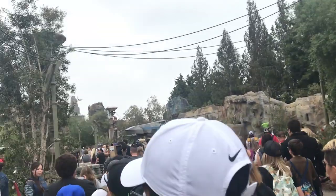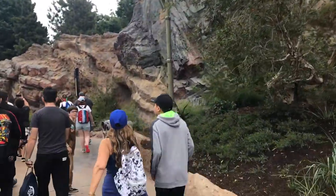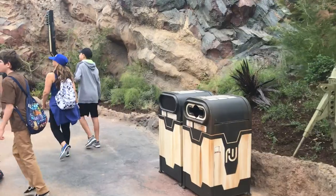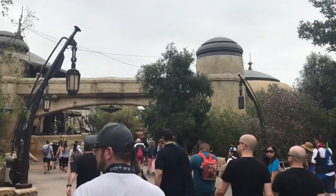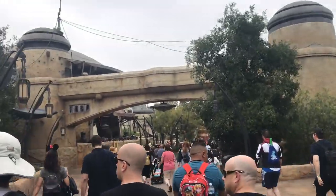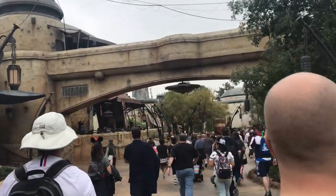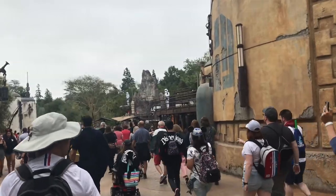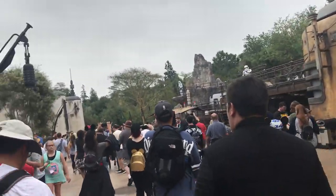That's the next wing. Pretty exciting, I guess. Even the trash cans are themed. Can't have normal looking trash cans in Star Wars land. Alright, we're heading to the cantina. Apparently it has a big line, and it's 11 o'clock in the morning, which sounds like a perfect time to start drinking. Woo! Yeah! We've got some stormtroopers ready to shoot you. Try to escape.